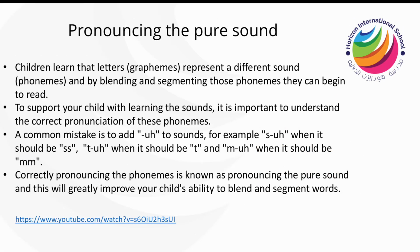Pronouncing the pure sound. Children learn that letters, or graphemes, represent different sounds, phonemes, and by blending and segmenting these phonemes, they can begin to read.